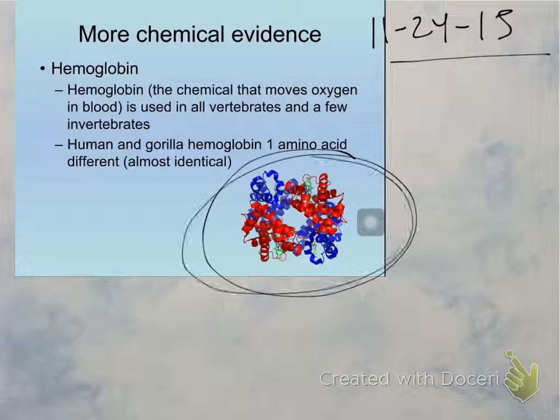And that's an actual image of the molecule. Does that look crazy to you? Actually, that's not the molecule. That's a protein that's made up of a bunch of molecules. But on that, there are all these little sites. It's kind of like an outlet and a plug. That's a good way to imagine it. And these little oxygen molecules can just plug into the hemoglobin. And hemoglobin carries oxygen to all the cells in your body.